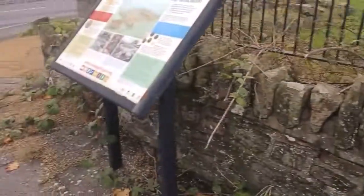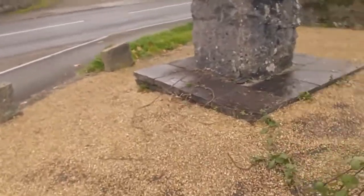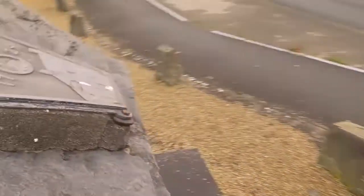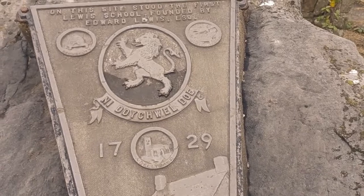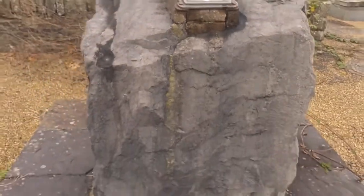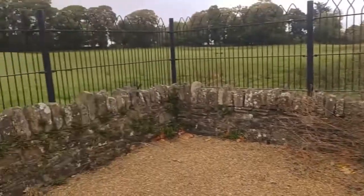But there's got to be a way into this fort now. Well, that's very big, and it's a stone by here. Let's have a look what it says on the stone. On the site stood the first Lewis school, founded by Edward Lewis. Oh, right. So this is a school memorial as well. So let's go and have a look at the forts.